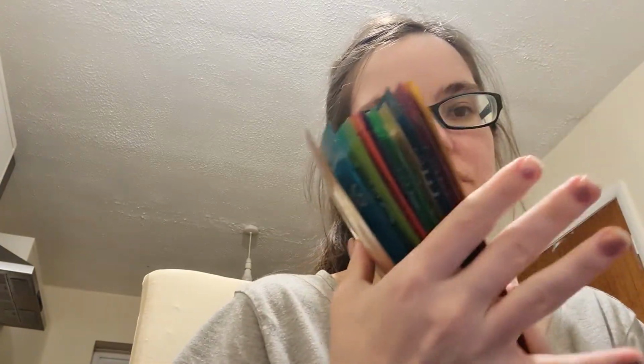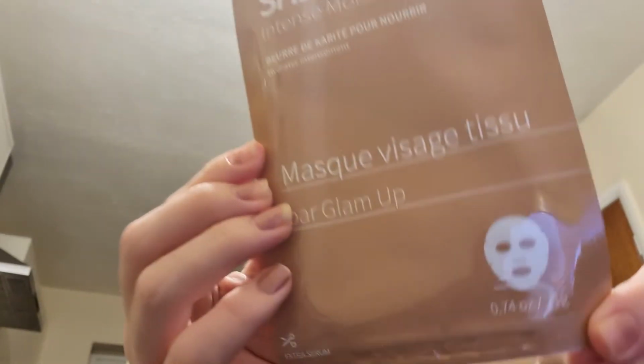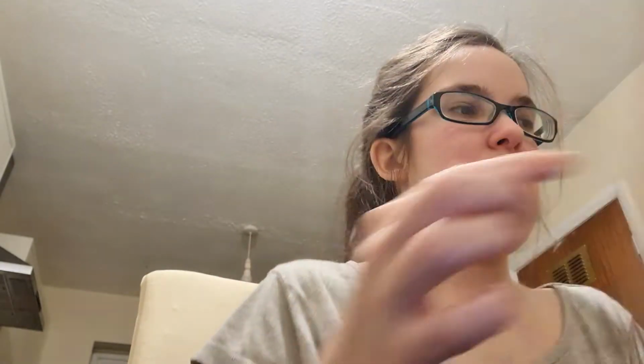So these masks are from Go Sally, is that how you say it? And then they got it all from Amazon. So in this bag I've got 12 different masks. I love sheet masks, so it's obviously a follower that's been listening to what I say. So I've got a nourishing shea butter intense moisture mask. And it says underneath what they're called, what they're for.